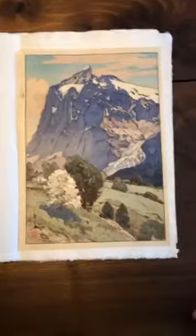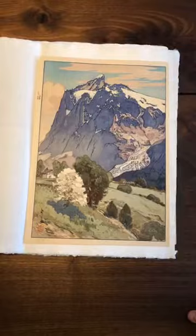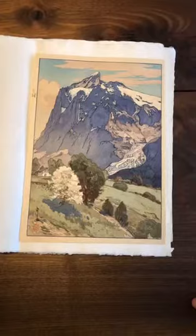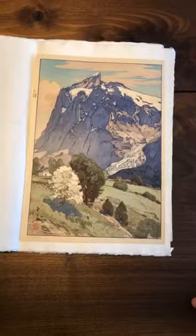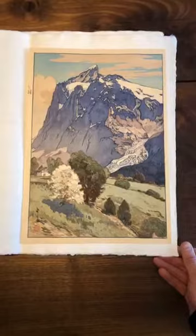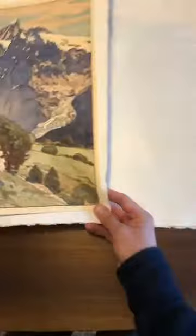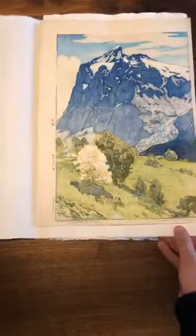This is an early design for him, done in the mid-20s, of the Wetterhorn, a European subject. The Wetterhorn is a beautiful mountain in the Swiss Alps, and Hiroshi Yoshida was an avid mountain climber, so he was fascinated by the mountains, particularly those in Europe, and decided to capture them in woodblock prints. This particular print is the standard version you would see, the commercial version that he decided to mass produce in his studio. But I'd like to show you two other impressions that are very different.